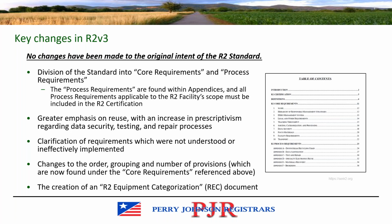As you read through the standard, there's a greater emphasis on reuse. There is an increase in the amount of prescriptive requirements in certain areas, such as data security, testing, and repair. Again, maintaining that emphasis on reuse. Some requirements have been clarified, as I mentioned, if they were not understood or effectively implemented in the past. I mentioned there used to be 13 provisions, now there are 10 core requirements, and you can see based on the screenshot that there's some changes to the order, the grouping, things have been restructured a bit.